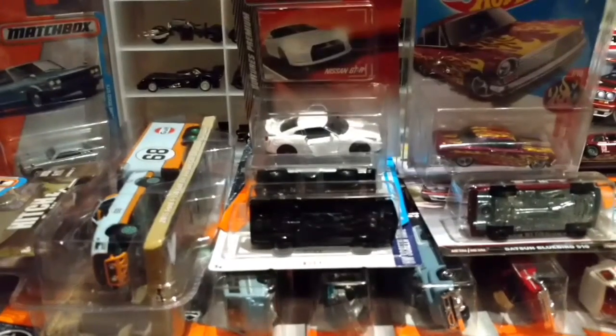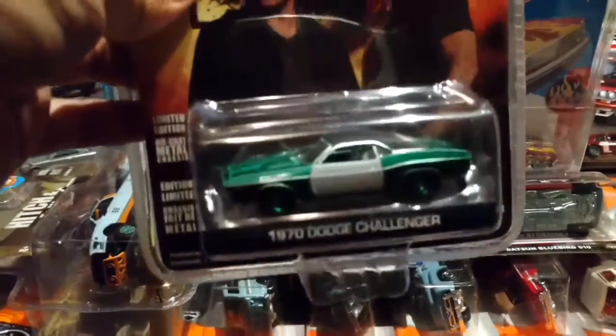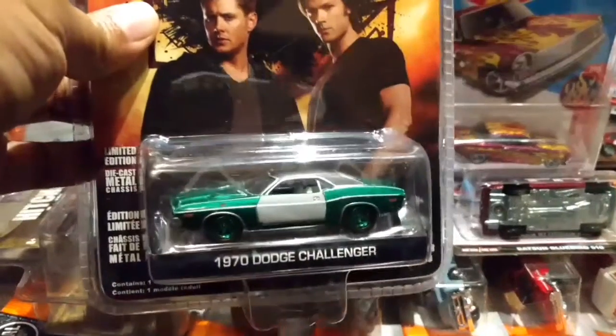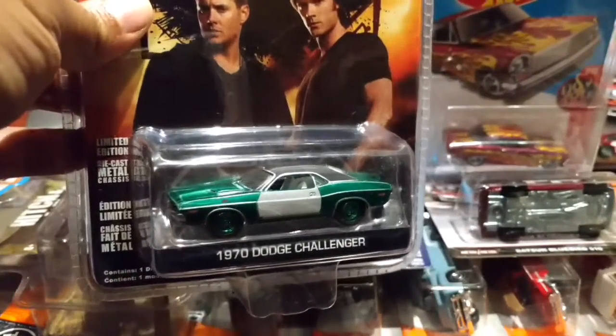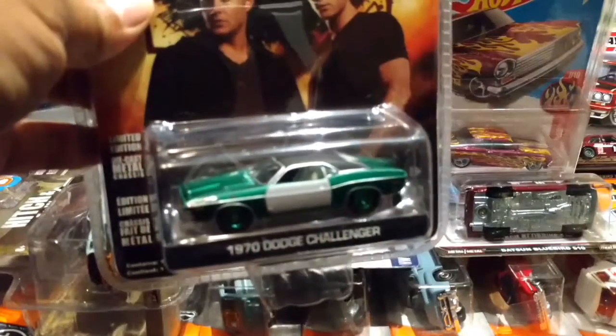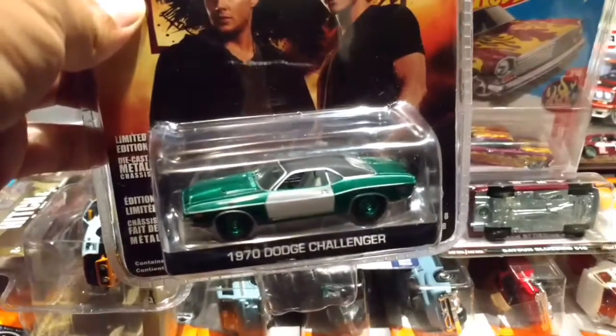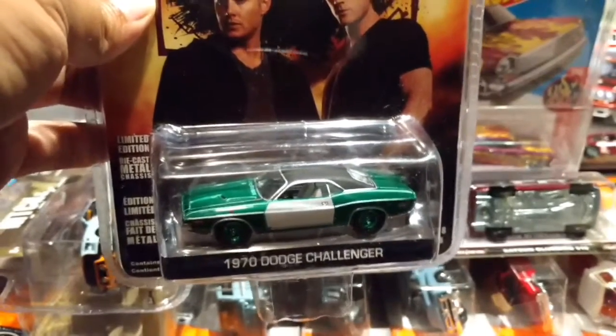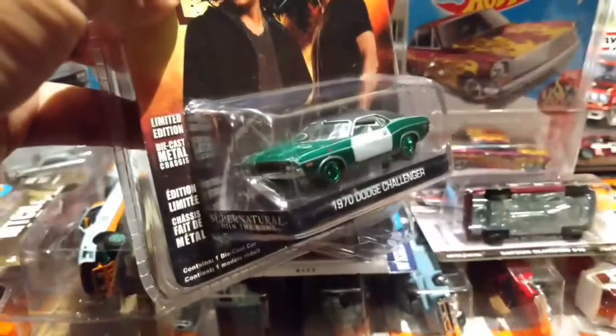Now, the main event for me for this trade is this 1970 Dodge Challenger. One of my favorite castings now from Greenlight. They just kill it with the Challengers, 1970, 1971. Some of the best green machines. So I do have quite a few of them as well, and I've added this one here. So thank you so much, Tom.